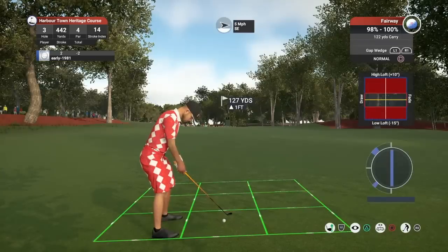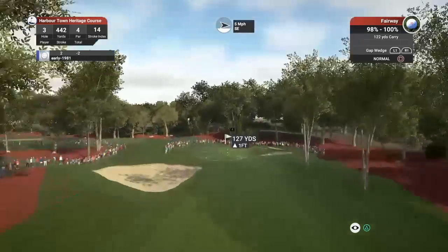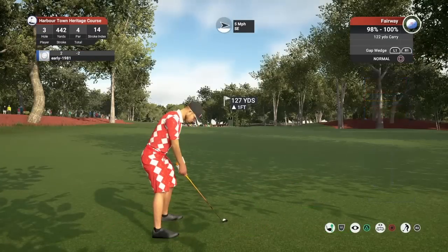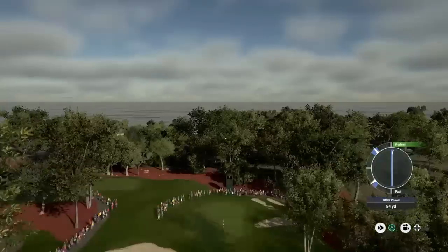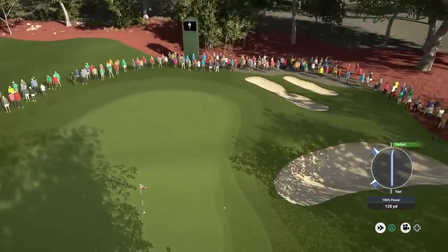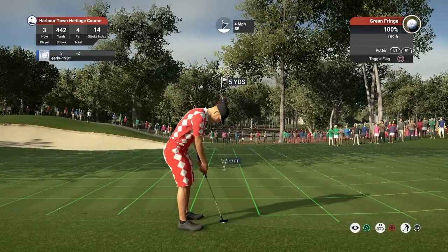Look at that, there's no breaking it if I'm short. The slope's going to take me left, the wind's going to start to take me back right, just need to put a clean swing in this and we're fine. I've pushed it right, would you believe it? How far right's that going to go? It is really moving right, that's not even going to be on the green. Oh guys, that is a huge mistake.